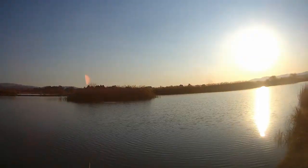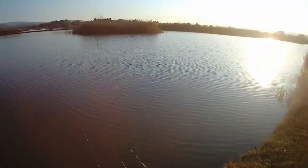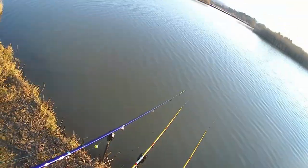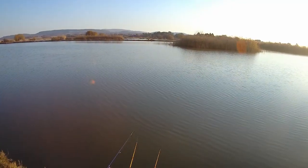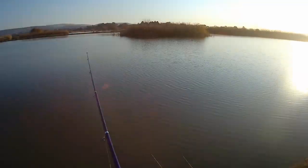With both the yellow rods we try to cast as close to the reed island as possible, but not in the reed island, which we've done before. So we were probably about 5 to 10 meters away from the reed island and about 15, maybe 20 meters away from the bank towards the reed island. So we were around in that area, as you could see from the cast.